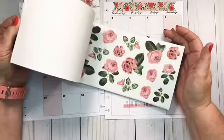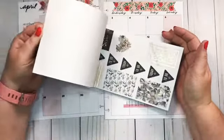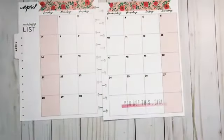Which, to be quite honest with you, I'm really being stingy with this book. I want to use this book in my vintage botanical planner. So I'm being really stingy. Did you hear that? Shame on her, stingy. She said stingy.